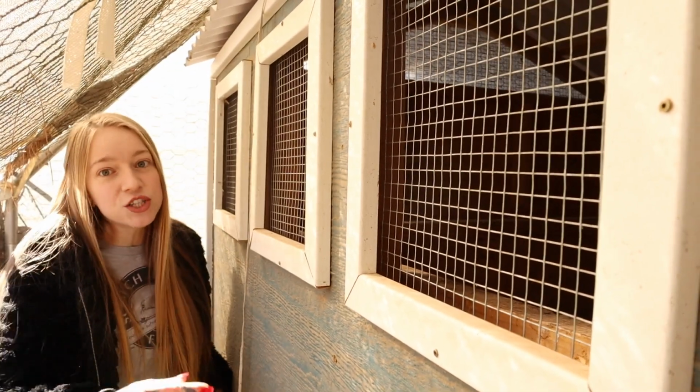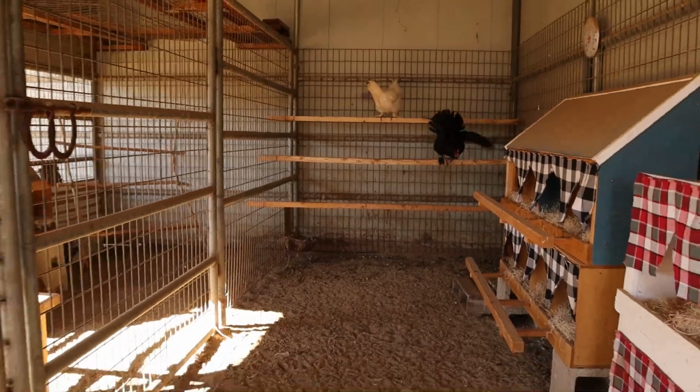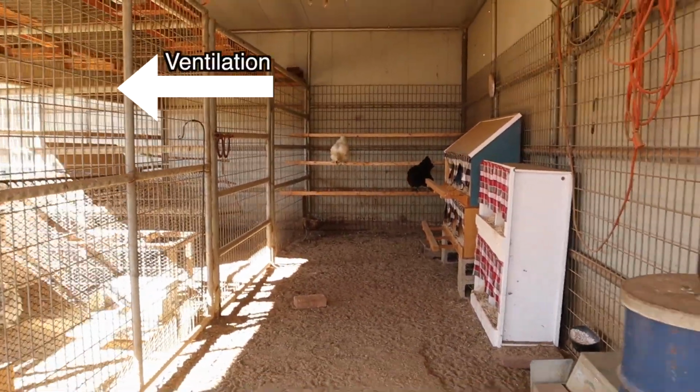Yes, you want a lot of ventilation, but your coop must be draft free, so know where your wind blows from. And if you want to convert a shed or a barn into a walk-in style chicken coop, make sure that you cut out a big panel on the side and add a lot of ventilation in there.